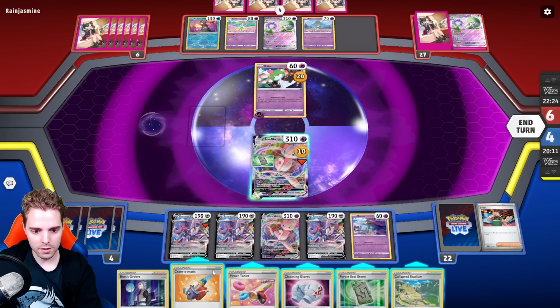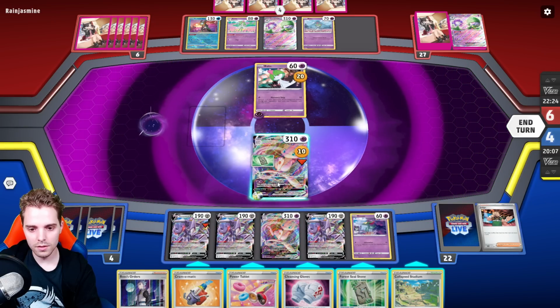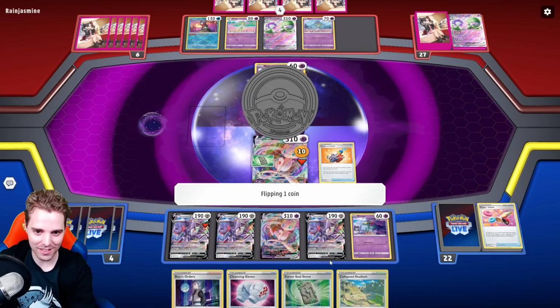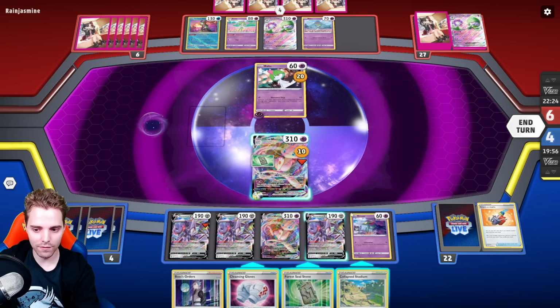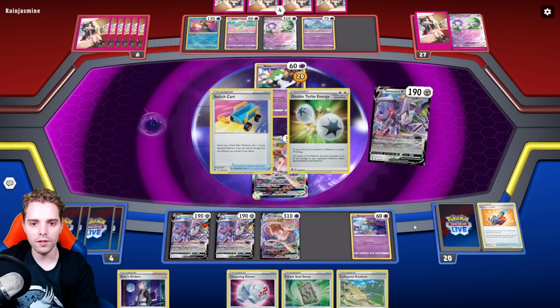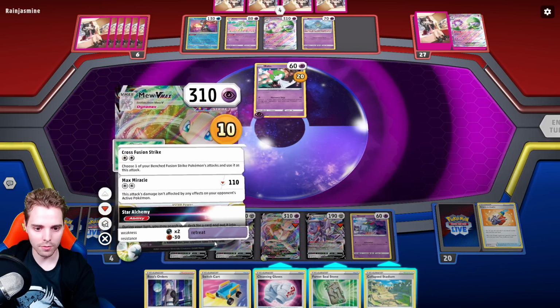Cleansing Gloves and Tablets. Ooh, this looks great. Cleansing Gloves and Tablets. Cram-o-matic. Oh no, I always forget that the Force Seal Stone is not an item. It is fine though. We still have Cleansing Gloves, Cyllene. If they ever attack with Gardevoir EX, we're still good. I actually wanted to find the DTE here. Yeah, there we go. DTE, and we still have the Star Alchemy, which is nice.